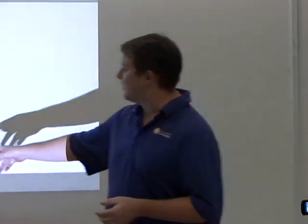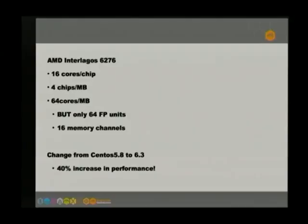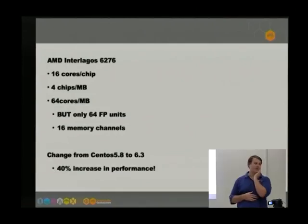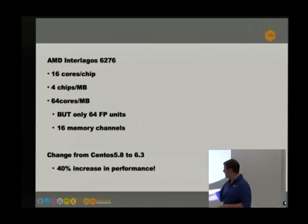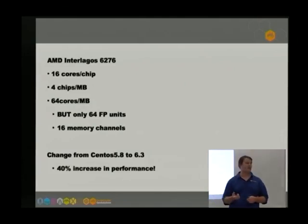This is what I really want to talk about, after some stuff I did late last week. We went from CentOS 5.8 to CentOS 6.3, and all of a sudden our compute codes were going 40% faster on the AMDs, which was astounding. I hadn't appreciated just how complex these big 64-core boxes were. And this is purely down to the Linux kernel understanding the NUMA architecture of these chips.